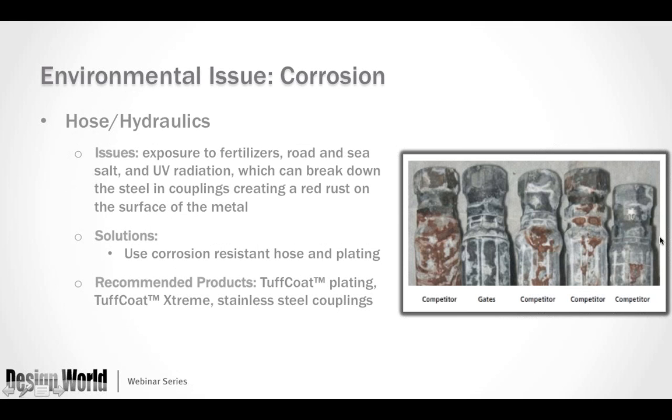For corrosion, we've got a few different options. Corrosion, we're basically talking about accelerated rust that could occur on any metal components. It can also mean corrosion as in internal, but for the purposes here, we're going to be talking about any kind of chemical breakdown of the metal. So exposure to ag fertilizers, salt spray, road salt, sea salt, UV radiation can break down steel couplings. It can cause red rust.